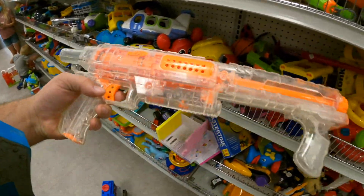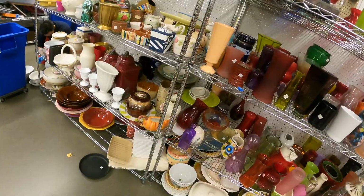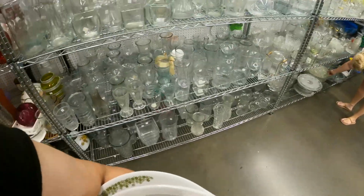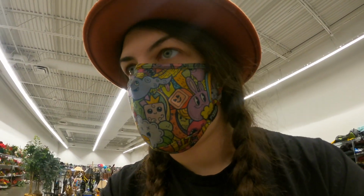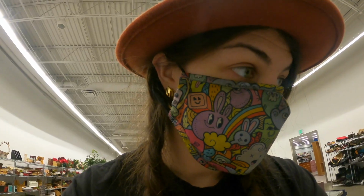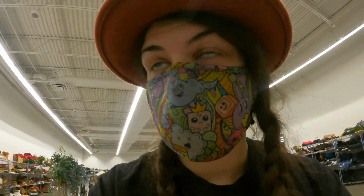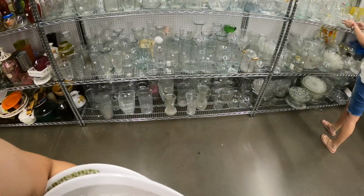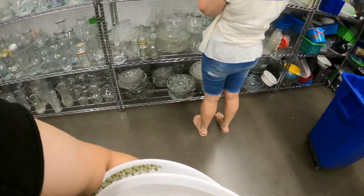Something going on there. There's a whole section in the back that has a lot of vases, glassware, just random odds and ends. This is where I usually find some of my clear glass stuff. I found a pitcher. Was it last week, 2 weeks ago? It was one of the wheat glass pitchers by Libbey. Maybe we'll get lucky today.